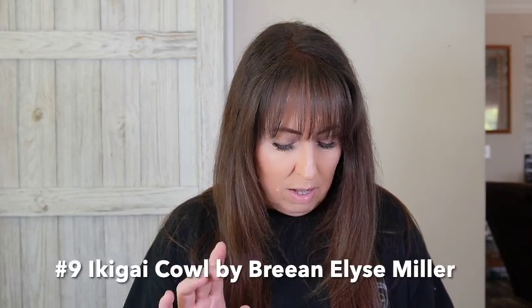All right, number 9. This one, I am not sure I'm going to pronounce this right. It is Everyday Cowl. I will put it down below what it is, because I'm sure I'm butchering that. It is by Brianne Elise Miller. It is a $5 pattern. It's a knitted pattern using DK weight yarn. It calls for 300 yards.